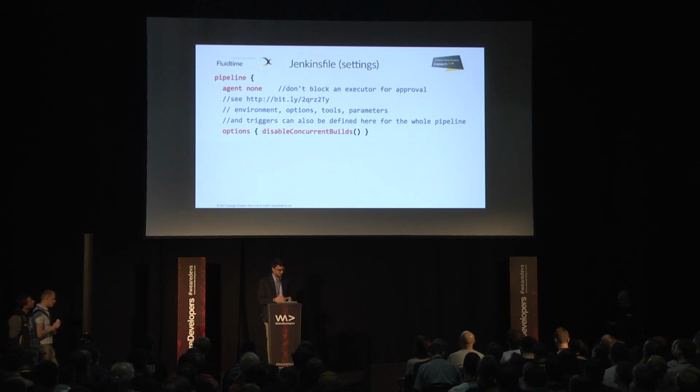You have this pipeline header, and as I said before, it's getting better, but there are still some quirks. For example, I defined here that I have an agent none because I don't want to block an executor for approval. That's important in the next slide. But it runs this pipeline, and you don't want to block any resources if it's not building, actually. And I said, OK, I want to disable concurrent builds. That means I only can have one instance of the pipeline.